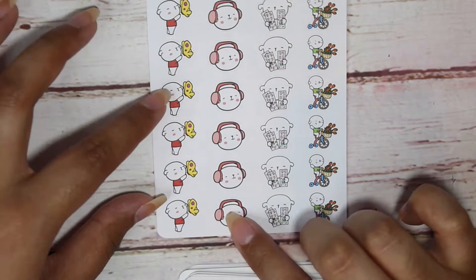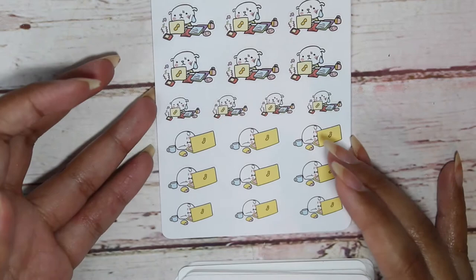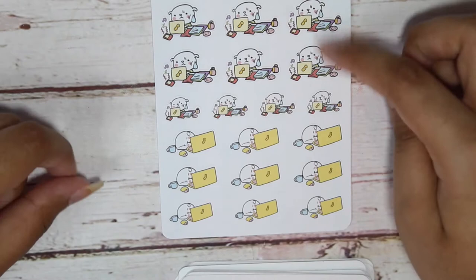And then this one just with a little butterfly. This one would be cute to mark if you have a good day or anything like that. So there's this one. And then this one that has tired, studying, designing, working all night, that kind of fun stuff. It's stressed, sweating. And then this one's sleeping on their laptop.